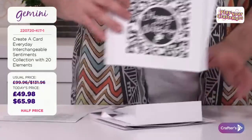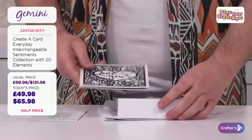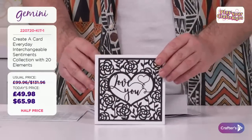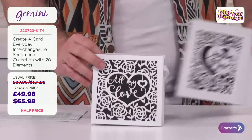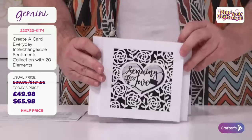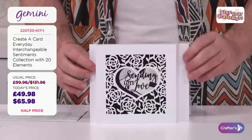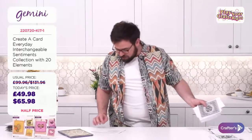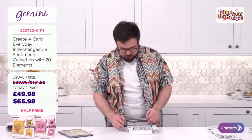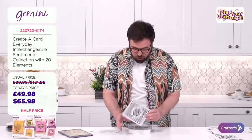Then you're going to get this one with the gorgeous roses on, with all things love, which is this one, which is love you. You've also then got in here as well, all my love. And finally, this one just here, which is sending lots of love. So that's the other one you're getting. Now remember, two for £44, I believe, or $55. However, all of them, £49.98 or £65.98. Use your platinum discount, use any of your Club Inspired discounts, and also use that extra Spend It, Save It, Craft It discount as well.